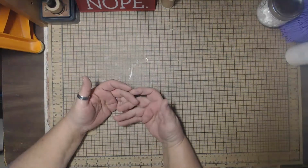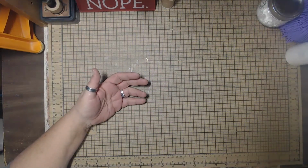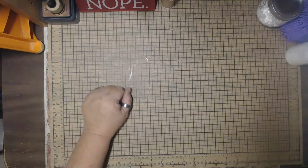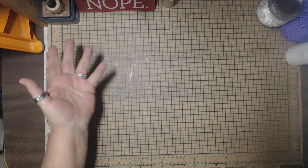Get out those scrapbook paper pads, the cardstock that you can't do anything else with, and use those. Make tags out of that. But that's it. That's all I got.